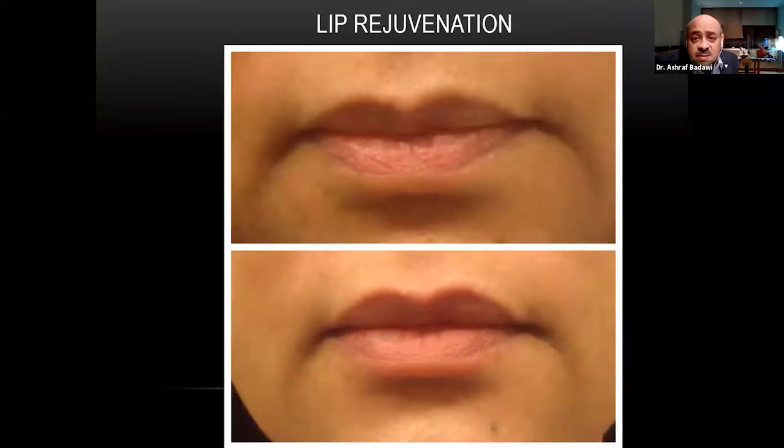With the same concept, we are able to achieve nice lip rejuvenation, where we are able to stimulate the collagen, regain the lost volume of the lip in a very natural and very normal way. This is a major difference between using fillers and using the laser. The laser is restoring the volume of the lip back to how it was a few years ago. With the fillers, sometimes we are overcorrecting, and this is something which many people are not happy with.